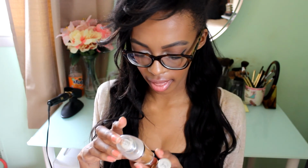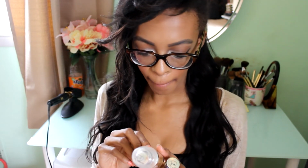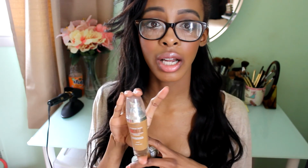And it says that, let's see if there's any information. Not really, but this is the neutral one. I think there's like 3 different types. I'm not exactly sure, but I have the neutral one, and it has sunscreen in it too, SPF 20, so that's great for the summer, and it's very lightweight. It doesn't feel like you have anything on your face at all, and this is like a medium to full coverage foundation, so you can build it up to full coverage if that is what you like.